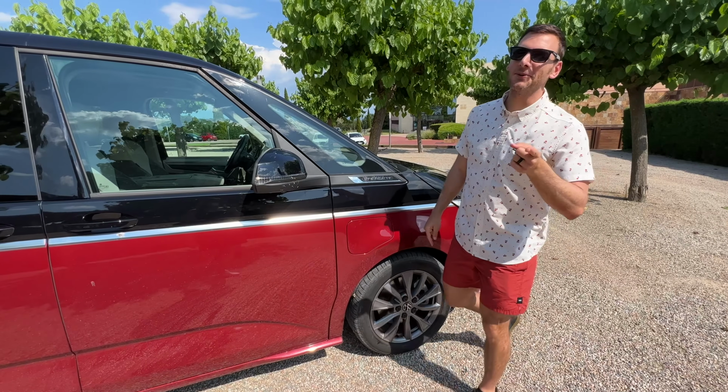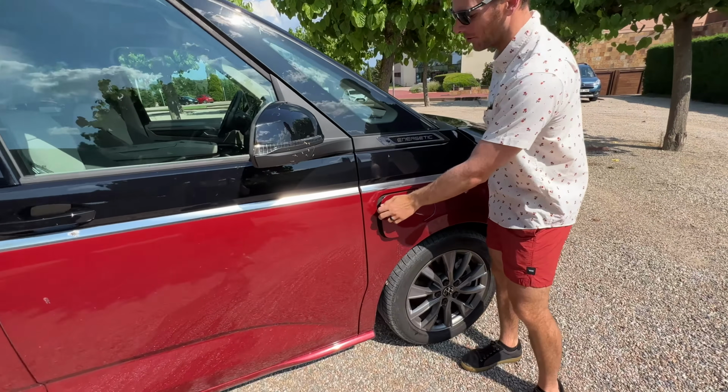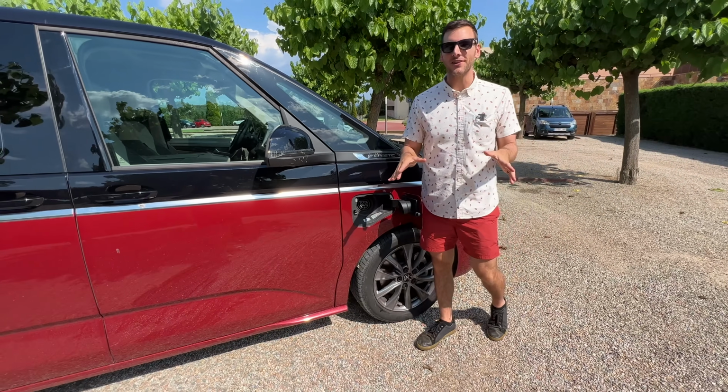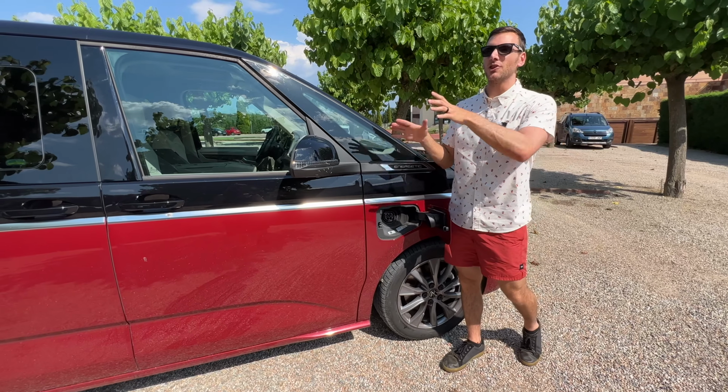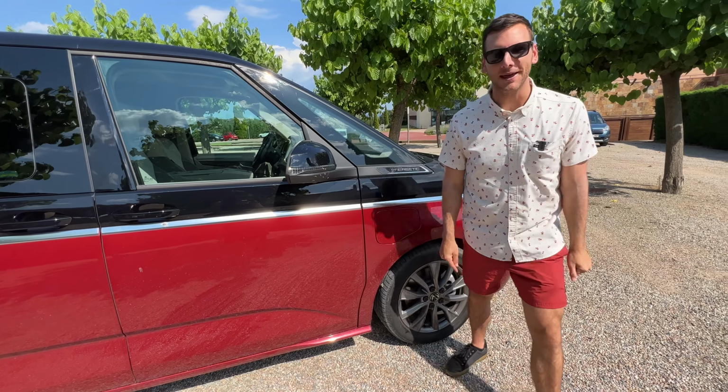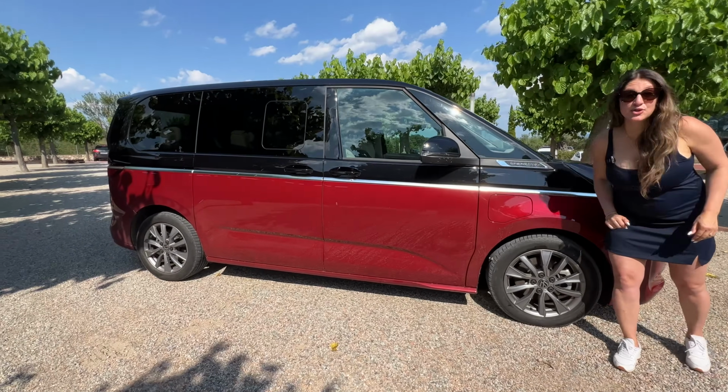I did say this was a plug-in hybrid, and here is the charge port door. The Multivan is rated at 30 miles of electric range, but that's on the EU cycle. In the US, it probably looks something like low 20s. It can charge up in as quick as 3.5 hours. Not bad. Plus, you can get a snazzy two-tone paint job.